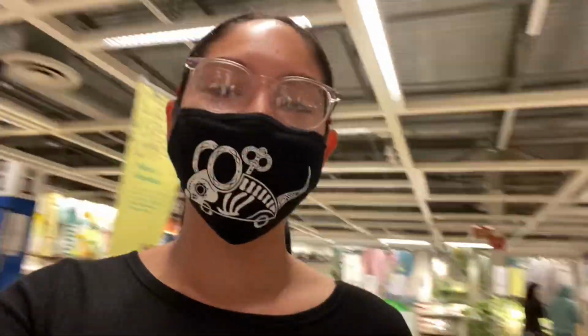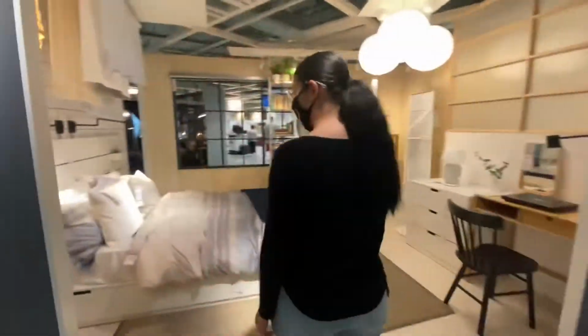Okay, so we're gonna show you guys different rooms that they have here, and we're gonna tell you guys what kind of vibe it gives us, and then our preferred vibe. So we actually don't live together yet, but when we do, it's probably gonna be in an apartment, so then we kind of know what kind of space we can work with.